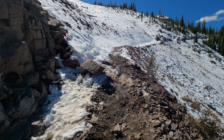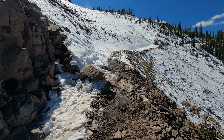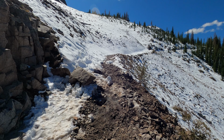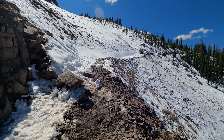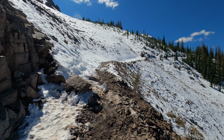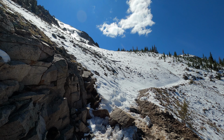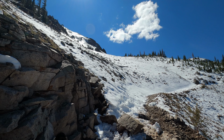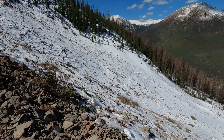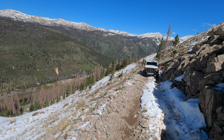Well, unfortunately, a giant rock has slid into the trail, and just after that, there's a pretty giant snowdrift. I guess sometimes you don't get to make it to your destination, but it's not too surprising. There's a huge slope there, and of course there's a huge slope here. And there's a huge slope right next to the vehicle.